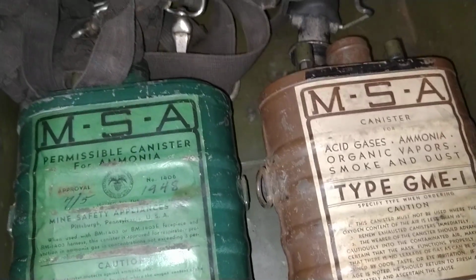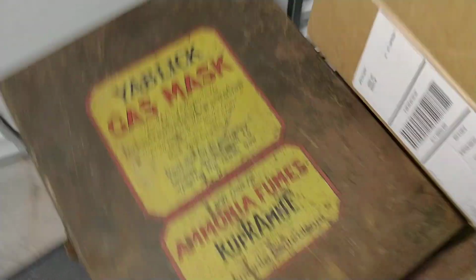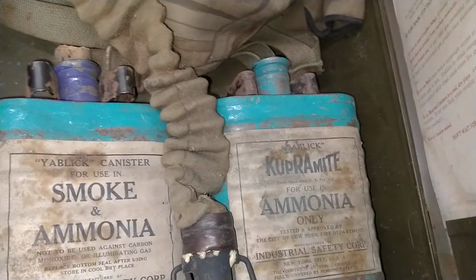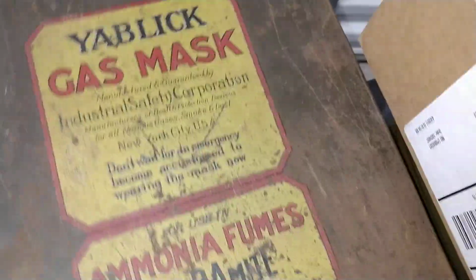As you can see, the neat thing about it is that instead of a standard connection, for some reason, they felt the need to make a, how would you call those? They say canister union. I guess we'll go with that. This is a canister union, and it pops on like that, and that flips down. The only other place that I've seen this is over here, not to get too off topic, but y'all need to see it, on my Yablick KT, which is also made for ammonia. It has cupramite, which was specifically found to be very effective against ammonia, and so you can see it has that same device. However, this is a completely different company.